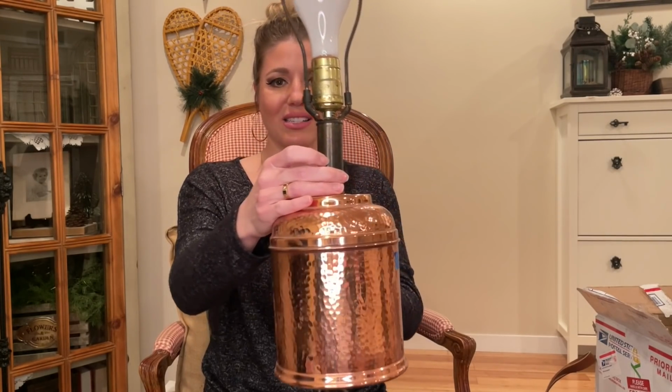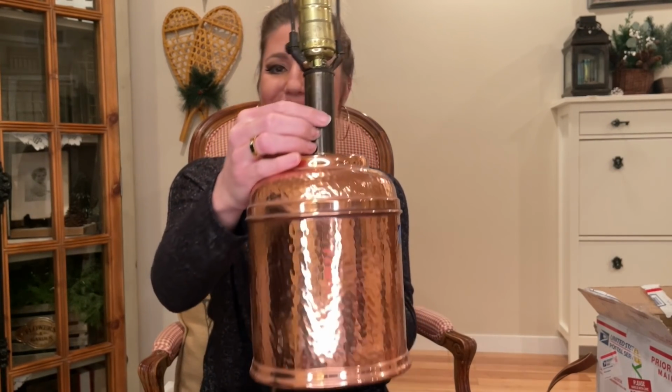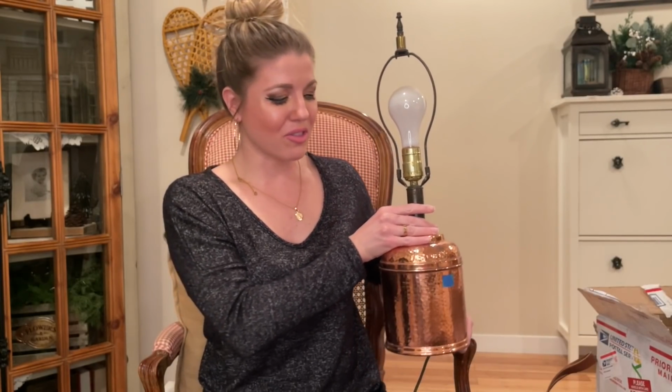And look at the brass. It has brass on it besides copper. That's cool, right? So those are all my items that I got from my antique store. So let's go ahead and go over the items that I got from Hobby Lobby and Amazon.